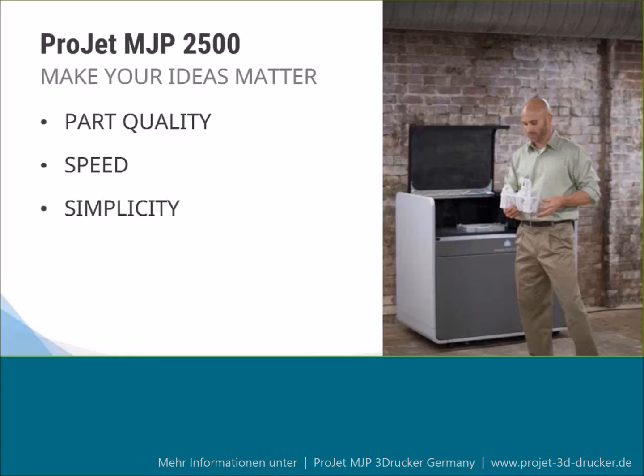Someone asked if you can print both the rigid and the flexible material in the same build. The answer is no. So this is a single material printer. You can run one of those 5 materials one at a time. We do have a multi-material printer, our ProJet 5500X, that does allow you to blend rigid plastics and elastomeric materials to create composites. But the ProJet 2500 is a single part material printer.